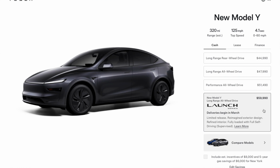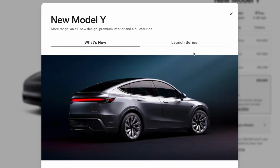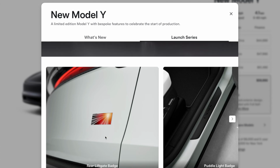The North American site literally just went live and is taking orders for the 2025 updated Model Y. And every question has still not been answered. But what I can tell you is the price is stated on the website. Now, it's not going to be the one that we're going to get first that you will be ordering now. That will be available in March. It's called the Launch Edition.